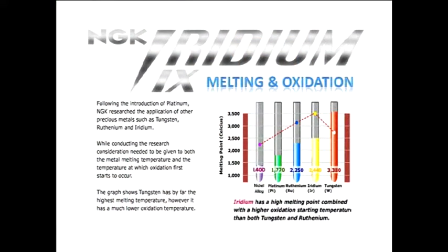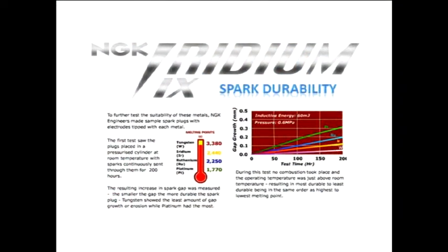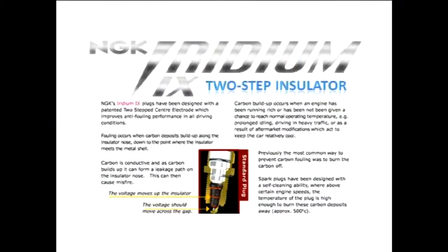After the 200 hours of the simulation, we measured the gap growth. The gap growth itself was then brought forth to the other side of the fence, where we also measured the heat dissipation properties of the metal, as well as the oxidation properties of the metal. We noticed that oxidation-wise, Iridium was by far the more superior of all the products. Temperature-wise, tungsten was. The best scenario for both issues together was using an Iridium-type program with a precious metal tip of the electrode. We also brought new technologies into the marketplace for the performance aspect of the plug.